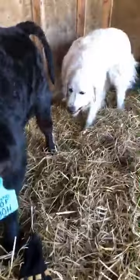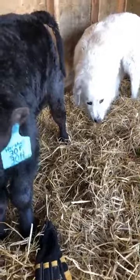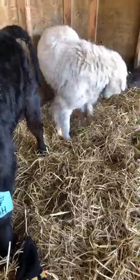So the dog really likes to hang out in here. She likes to take a loop around the cow pen. There are a lot of interesting and exciting treats in here.